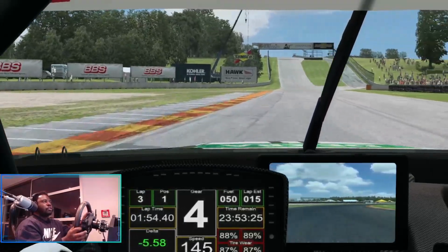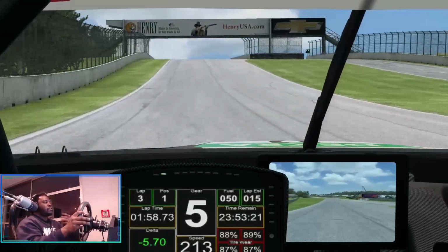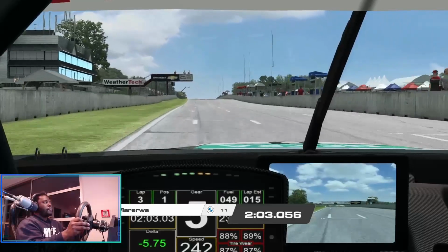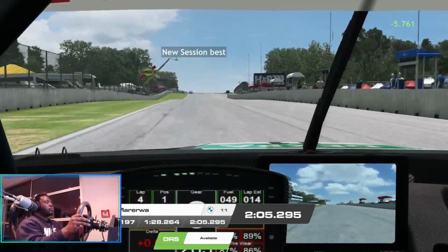Especially if you're not using a motion rig that leans you in and your body can then use that cue to realize how much you're braking. Getting more of that longitudinal braking coming through the wheel would be awesome.